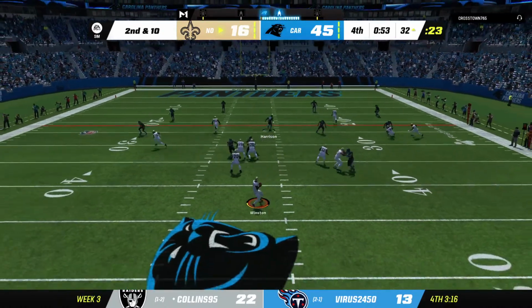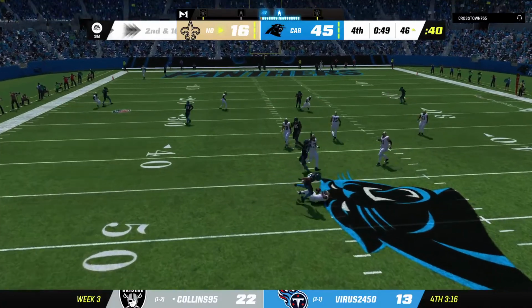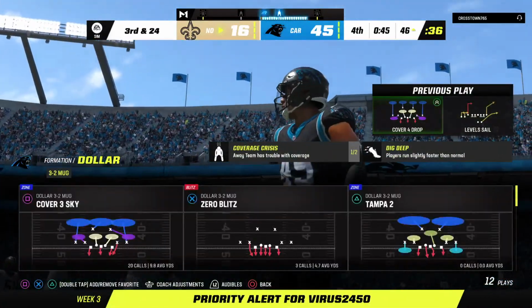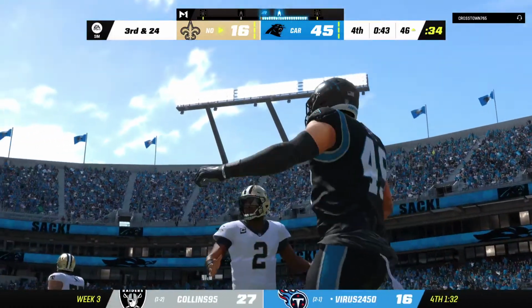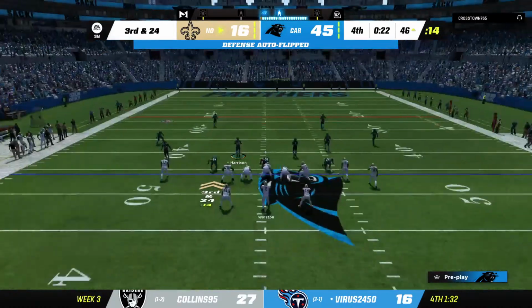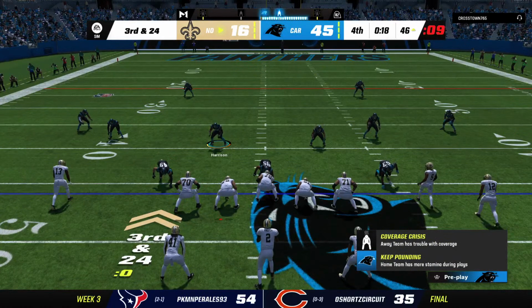To throw on 2nd and 10. Winston forced out to his left. And he can't find a receiver, and he's brought down. The defense rising to the challenge and setting him back on the sack. So after the sack, Winston and the Saints needing to figure out what to do. Tough play, 3rd and long.